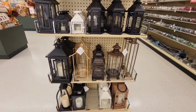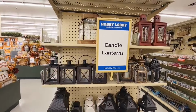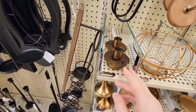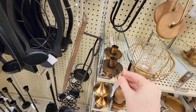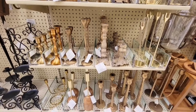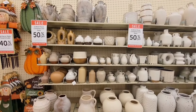Now we're going to do a quick jump over to my favorite store, which is Hobby Lobby, and check out the candle holders, the lanterns, and also the vases. And I'm also going to check out the floral section really quickly as well. And if you didn't know, the smaller lanterns and the candle holders normally go on sale the same week at Hobby Lobby, and that would be a different week than the larger lanterns go on sale.